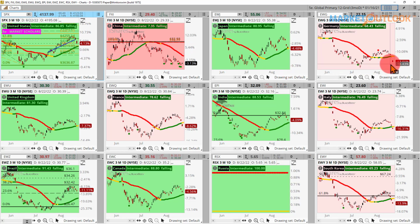Look at Germany breaking hard down below its moving average. France and Italy are also below their moving averages. You can see how everything's falling. China has been below its moving average. Korea, which is a reflection of global economic growth expectations, is really breaking hard below its moving average. Germany is the biggest economy in Europe, and Korea is a global proxy for economic growth. They're all showing us what may still be forthcoming in U.S. equities, with how bearish they've been over the last little bit.